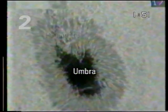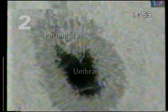This is a sunspot seen in hydrogen alpha light. Unlike most astronomical images, it's shown as a positive, so the dark center really does mean less hydrogen light from that region. Using, inappropriately, words from eclipses, these darker regions are called the umbra and the penumbra. But what does this sunspot look like in profile?